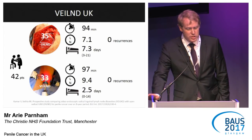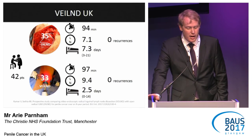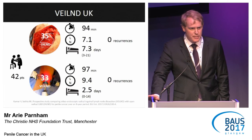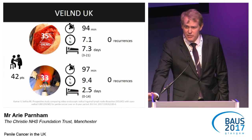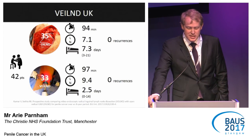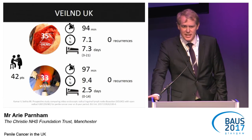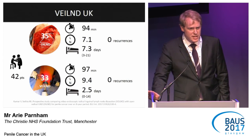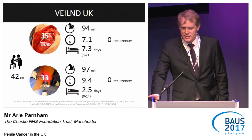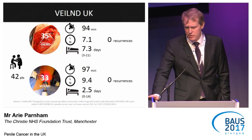But you've got 42 patients here. They've compared, and these are not randomized, just taken as they came, 35 had open inguinal lymph node dissection, 33 had essentially laparoscopic inguinal lymph node dissection. And here are the comparisons. 94 minutes for the operation in open versus 97 minutes in the VEIL. Lymph node count was higher in VEIL as well at 9.4, and there is data out there, just like in bladder cancer, that if you take more lymph nodes, you possibly are doing a better operation. Also, your length of stay is shorter, 2.5 versus 7.3, so it's making a difference in that sense, and no recurrences in either group.